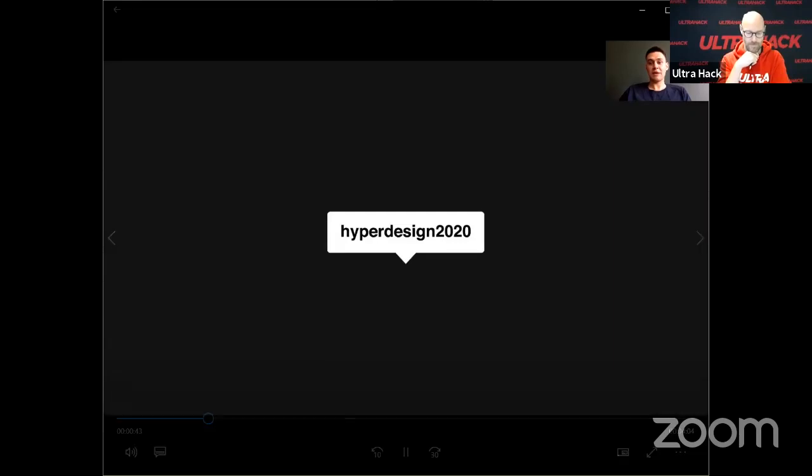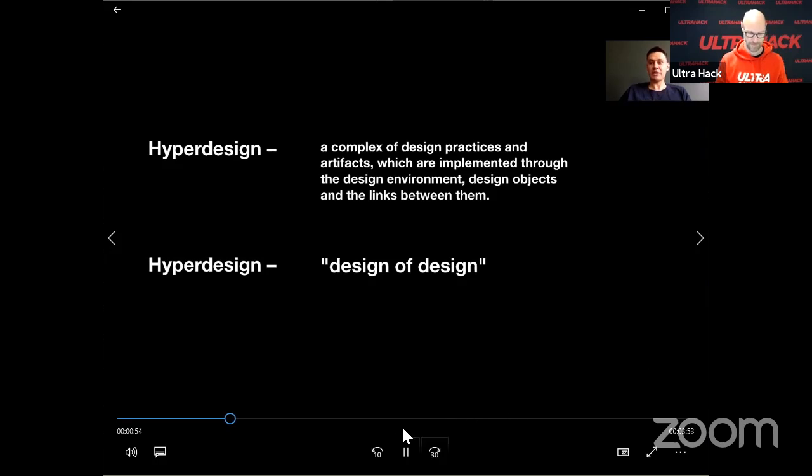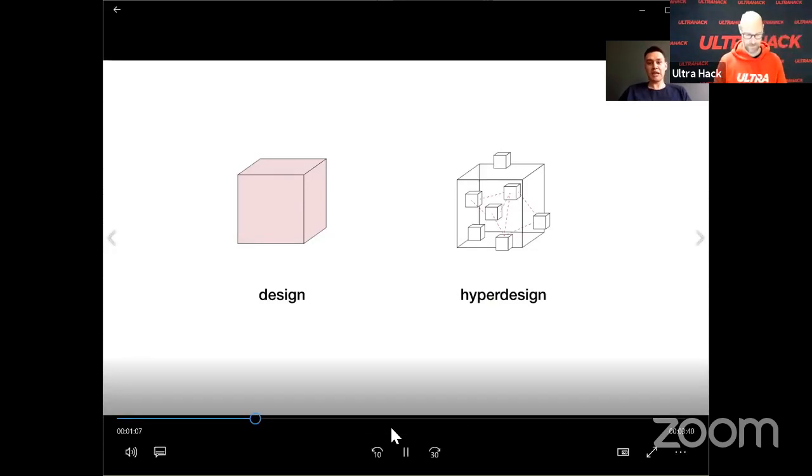So that's how we discovered hyperdesign, and that's how this project was born. First we need to define it, and the short definition is design of design. It's about the design environment and design objects and the links between them. And it has its own characteristics, which are relevant to every postmodern term and to postmodernism in general. I'll not stop there because we have too much to say and very strong time limits. And now we can watch the design.